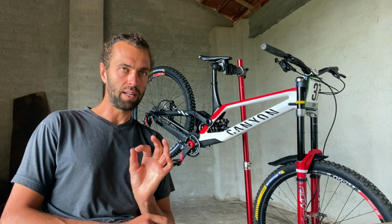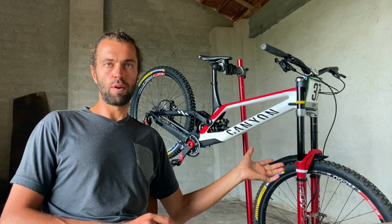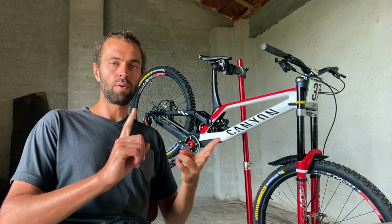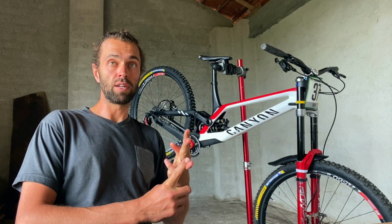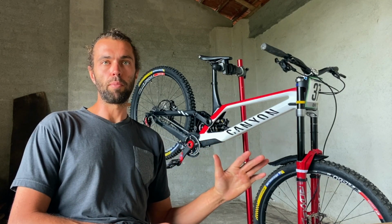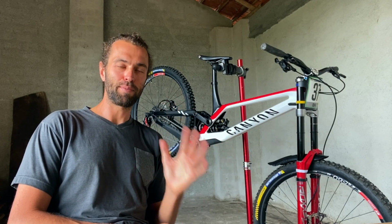It does have a couple of little issues. They're going to be in another video. But the Kitsuma, no complaints really. Get a Kitsuma coil, get an Öhlins coil, get a Super Deluxe coil tuned for your weight and your riding style. It'll completely transform the bike, I'm sure. And anyone who buys a bike, you should be getting your suspension tuned.